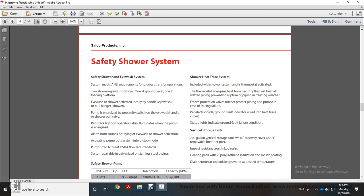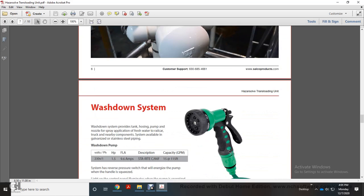Vertical storage tank: a 700-gallon vertical storage tank with a 16-inch manway cover and a removable breather port, an impact-resistant cross-link resin heating pad with 2-inch polyurethane insulation matting, and a mastic coating. A dial thermostat on the tank keeps the water at the desired temperature.